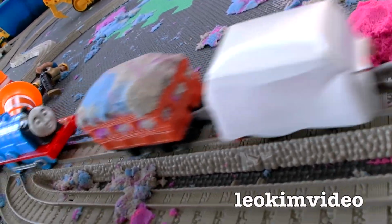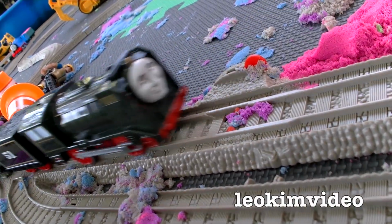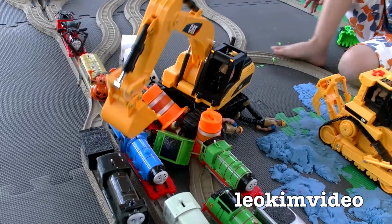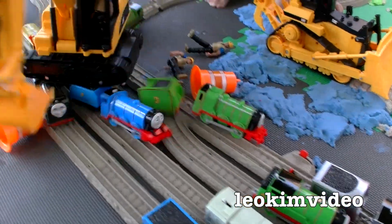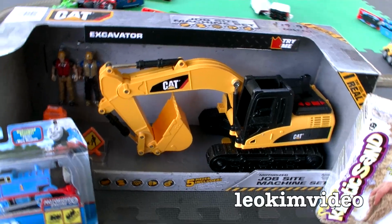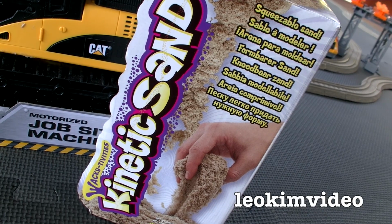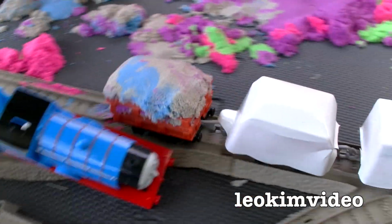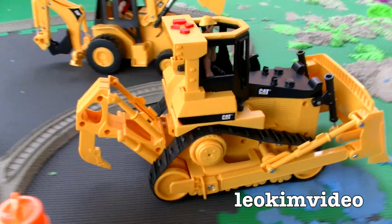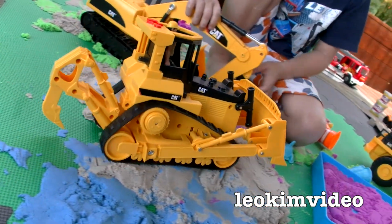What happens when you mash together Thomas & Friends Trackmaster 2 trains with Caterpillar job site diggers and trucks with the amazing Kinetic Sand? Well, one thing you don't get is a short video, but you will see how 3 very different toys, which are all around the same base price, come together in some seriously crazy fun.